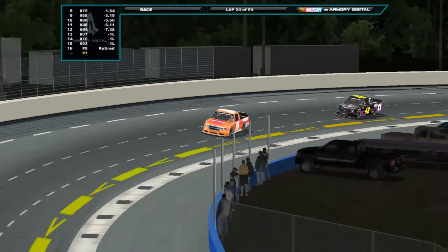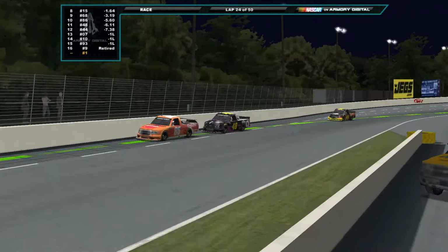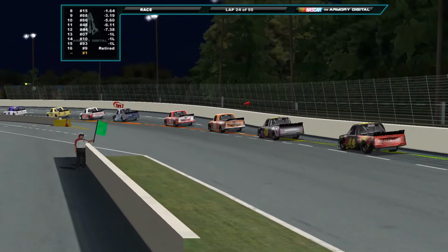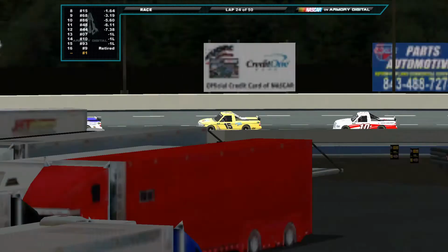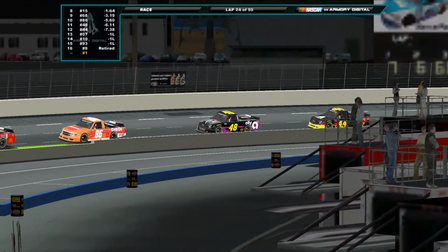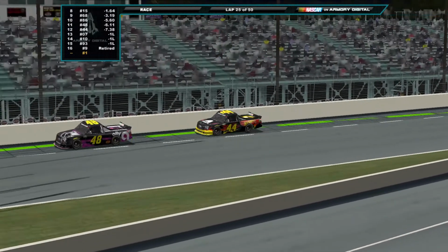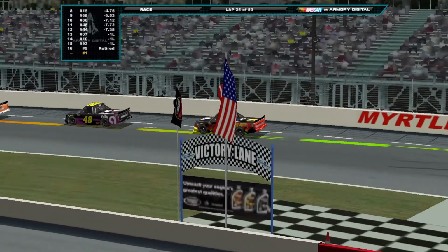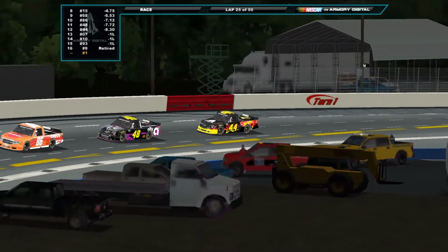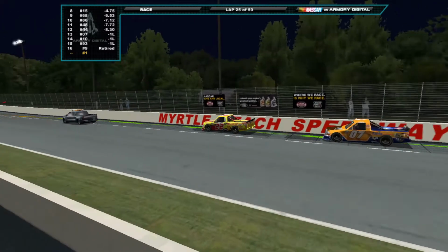Nathan Smith not having a good run at all. He is ahead of the other Nathan. Oh, Smith, he's not happy with the 86. He's frustrated. I'm not quite sure what brought out the caution. Ormond at the back, I believe, has something to do with it. This race has been crazy. 3 cautions in the first 25 laps. We just reached halfway. I believe Connor Hound is now your leader.